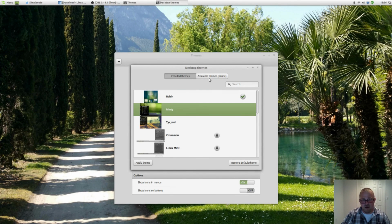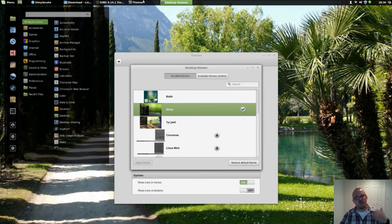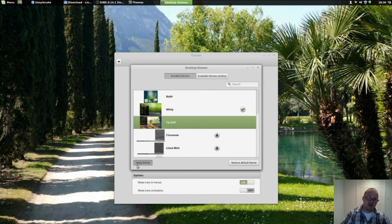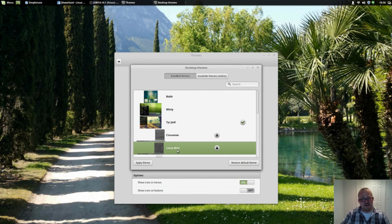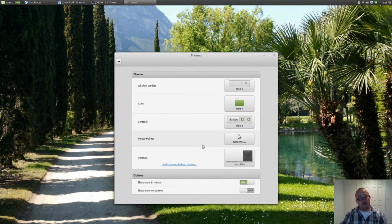Or I can say, well, what about the minty theme? I can just say apply. And notice it changes on the fly. Well, that's a nice glass finish. I really like the glass and the green. That's nice, right? Or let's apply this one. Okay. Still glass, changed a little bit. Generally very similar, though, I would say. Or, you know, you might go through all of it and say, I really like just the Linux Mint look. It's still glassy in a way. Not fancy, though. But anyway, I mean, that's cool, right?